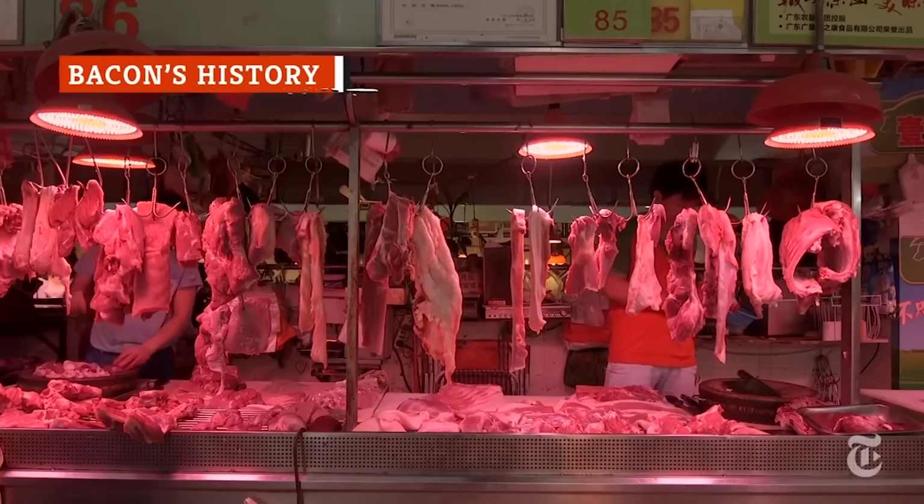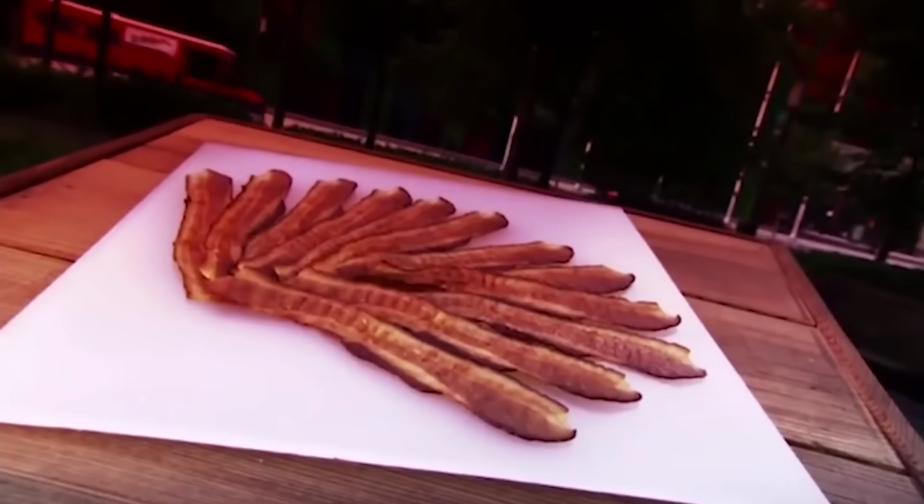The first mention of anything resembling bacon dates back to ancient China, where it took the form of salted pork belly. Until the 16th century, the term bacon referred to pretty much any pork you could find. The word itself derives from continental European dialects, including the old High German term bacho, meaning buttock.